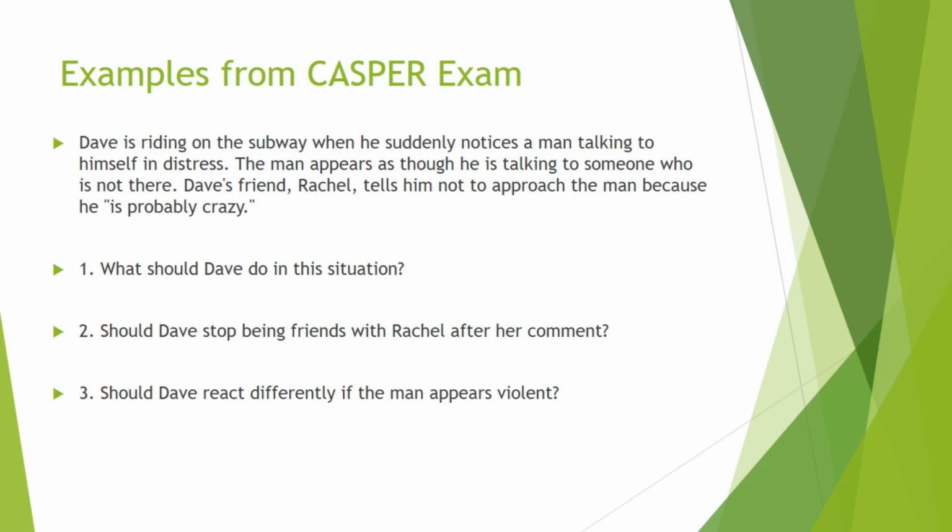So let's do an example. From the CASPER exam, we'll do this one just so you get an idea. Dave is riding on the subway when he suddenly notices a man talking to himself in distress. The man appears as if he is talking to someone who is not there. Dave's friend, Rachel, tells him not to approach the man because he's probably "crazy." So what should Dave do in this situation? That's one question. Number 2, should Dave stop being friends with Rachel after her comment? Number 3, should Dave react differently if the man appears violent?